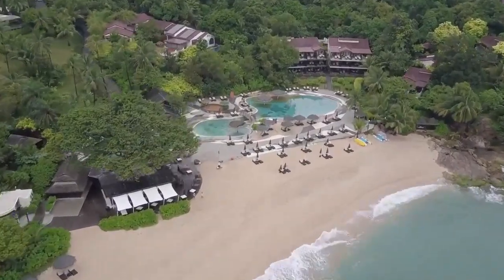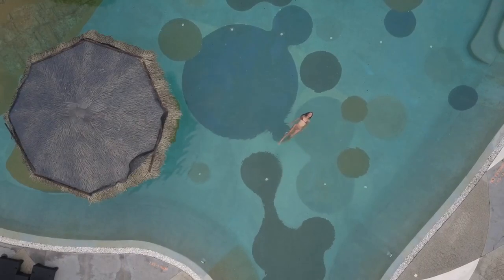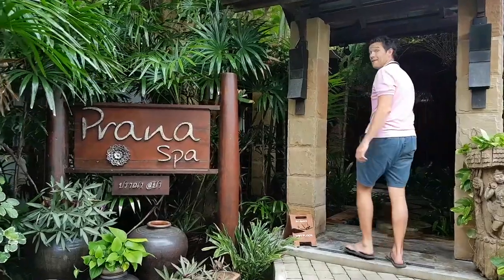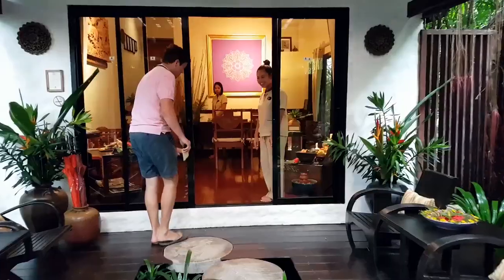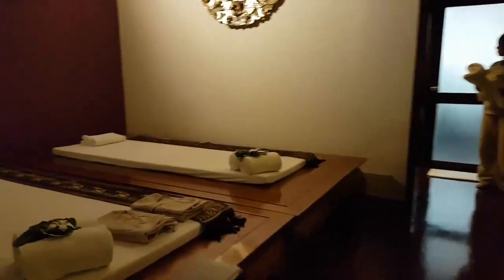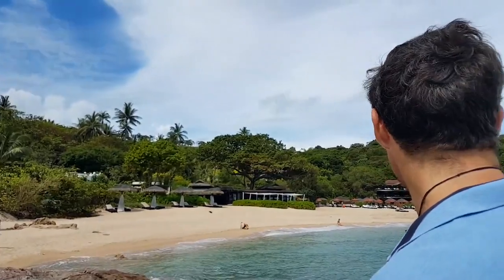Now, we've got kind of a main area down here for enjoyment. We've got the big swimming pool. There's a small kids pool to the side. And the spa is up here in the hills a little bit, sort of apart. And the spa, we can tell you, is spectacular. It's really, really amazing massages, so that's a must-do.